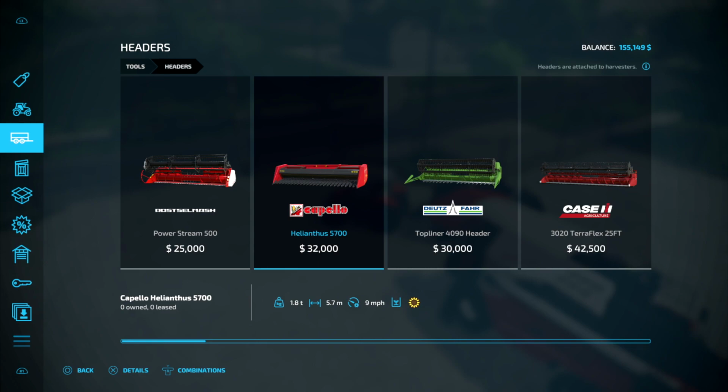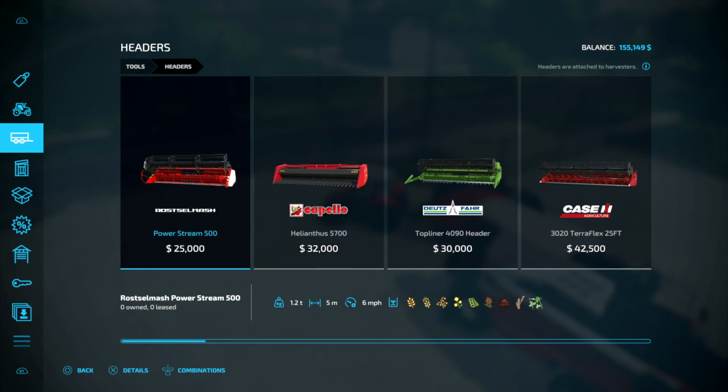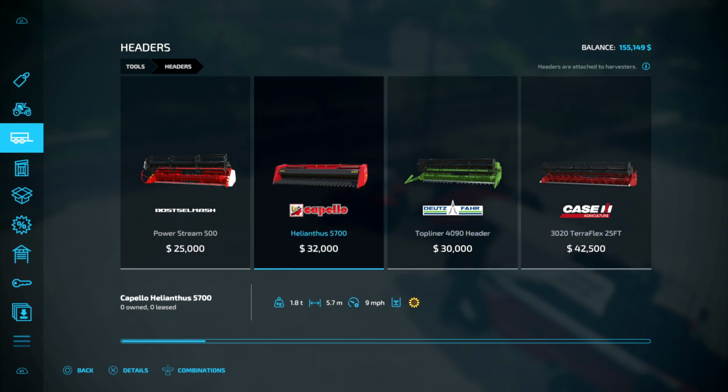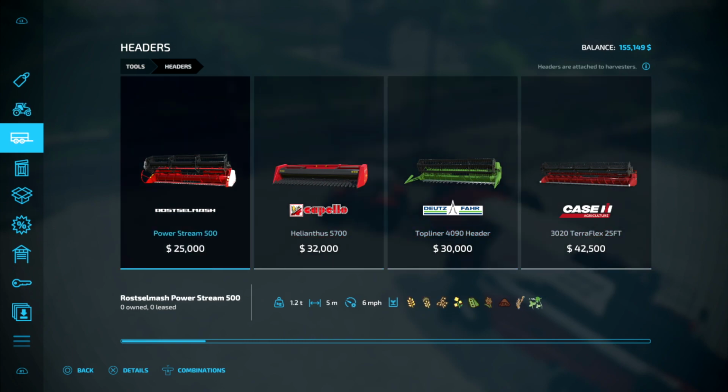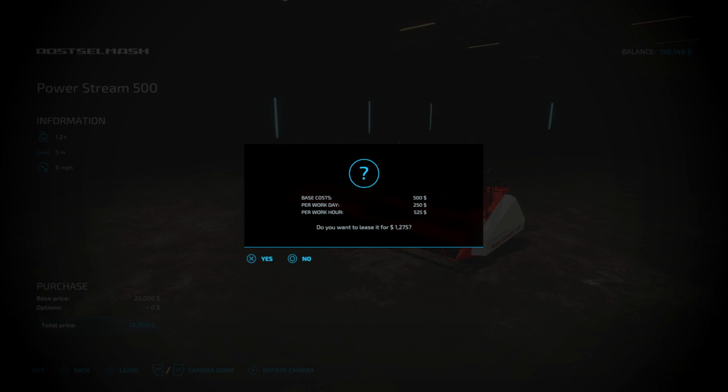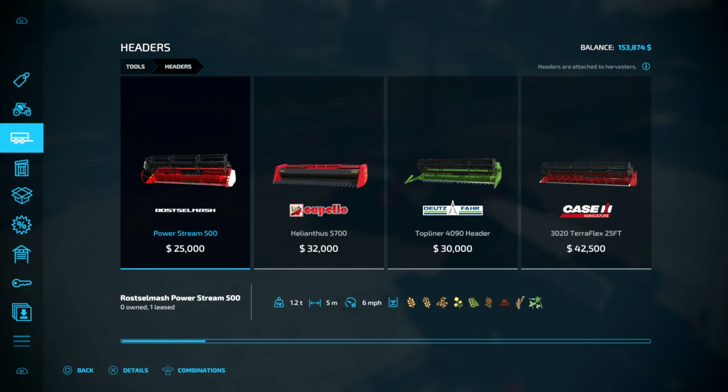Wait a second. That only does... Why is that over here? Shouldn't that be in the other one? Yeah, these don't do sunflower. Shouldn't that... I don't know. All right, let's just go with the one we're supposed to get. Gosh darn it. And we'll lease it as well. $1,200, almost as much as the harvester.